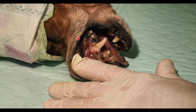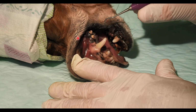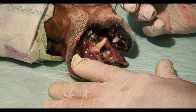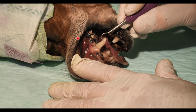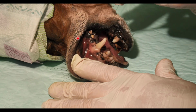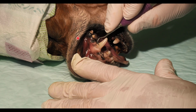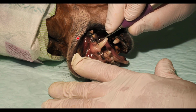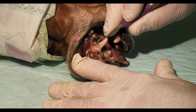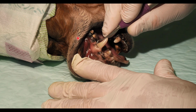In order to do this, you're going to use a scaler. As discussed in the instrumentation section, scalers are typically straight up and down, and they're triangular in shape, and they can be used on either side. So what we're going to do is the modified pencil grip. We're going to place the instrument on the tooth so that the terminal end, that shank right there, is parallel to the tooth. That's when you're engaging the tartar and the plaque.